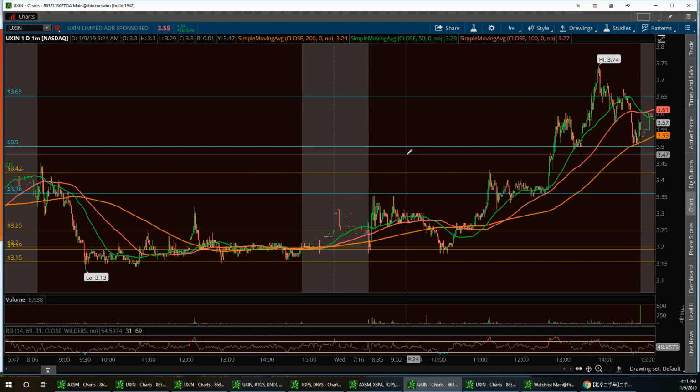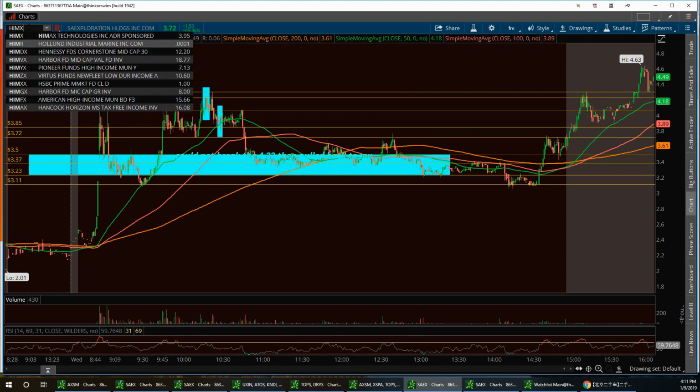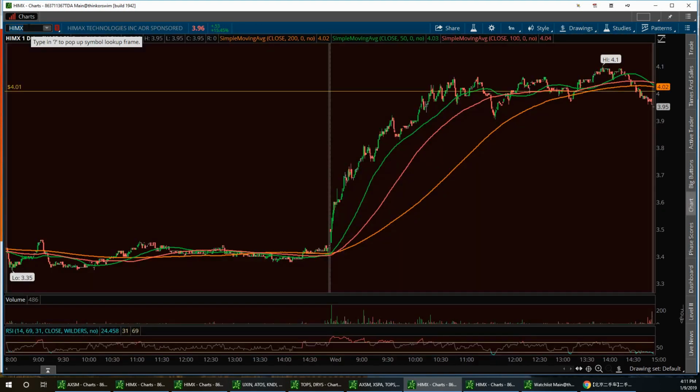No, I just want to mention that we did a lot of scalping today on some of these stocks, especially like with SAEX because of the float being so low. There were so many opportunities to trade this up, then make money on the way down, and then again back on the way up. We also had a really good trade with high max option calls. People bought those yesterday for 10 to 15 cents and are doing quite well with the return on it.